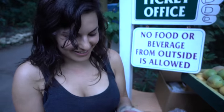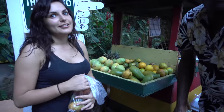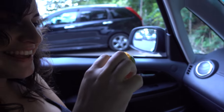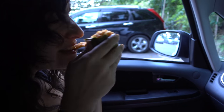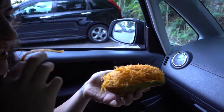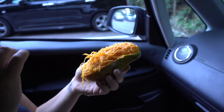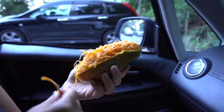Oh, I'm so excited. Mangoes are my favorite fruit. She's been talking about mangoes the whole time. You enjoying your mango? Yeah, this is how he said people in Jamaica eat it. Peel it with your teeth. Looks crazy, doesn't it? I've never seen a mango look like that. Do you like eating it like that? Yeah, I love mango, so I'm just happy right now.